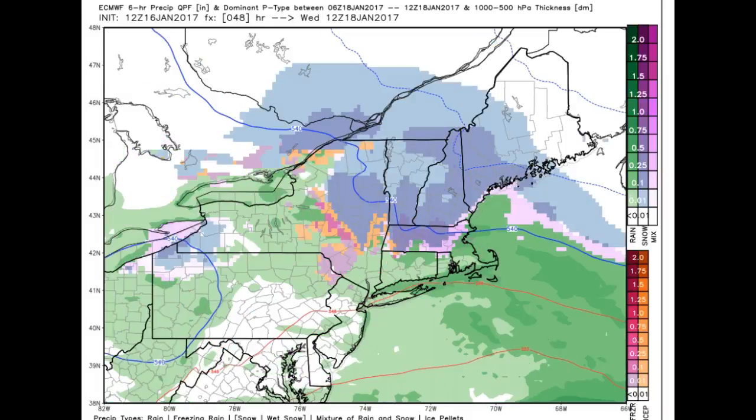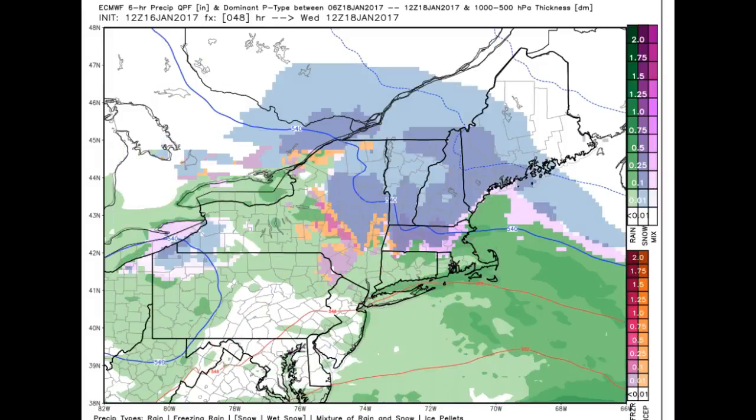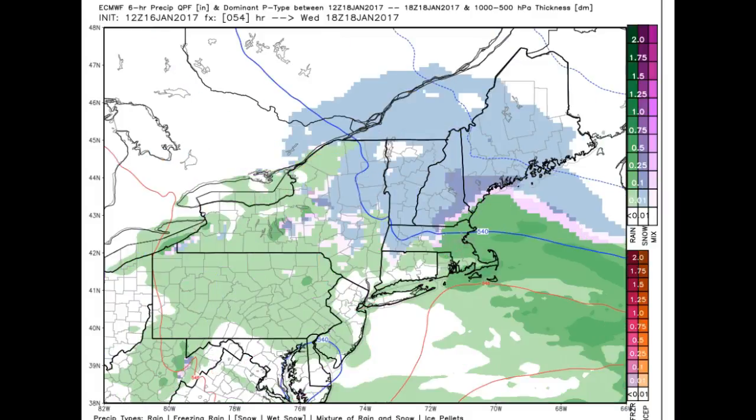Now this is valid by Wednesday morning. The precipitation falling overnight is a little bit lighter to the north. There's a piece of it that scoots on out of here that's associated with the old low. And then the new low takes over and holds the precipitation in place, but things do get lighter during the morning hours. That's valid through 1 o'clock in the morning.